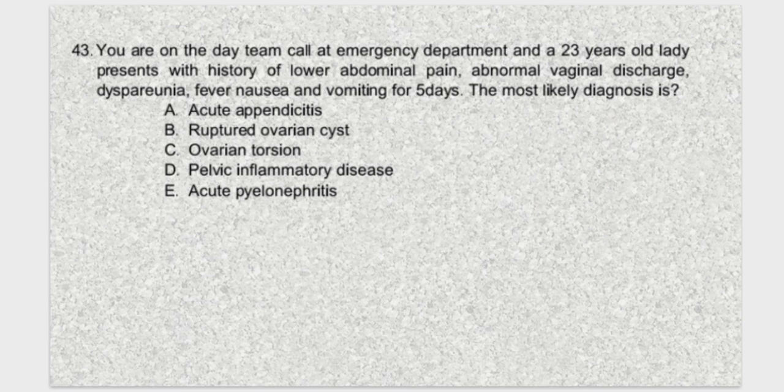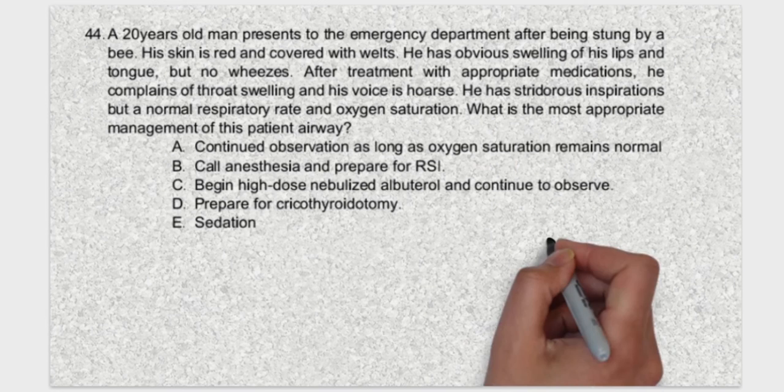Question number 43. You're on the day team call at the emergency department, and a 23-year-old lady presents with a history of low abdominal pain, abnormal vaginal discharge, dyspareunia, fever, nausea, and vomiting for 5 days. The most likely diagnosis is, the answer is D, pelvic inflammatory disease. As you can see, the woman is 23 years old, and this age is more suggestive. Low abdominal pain, discharge, dyspareunia.